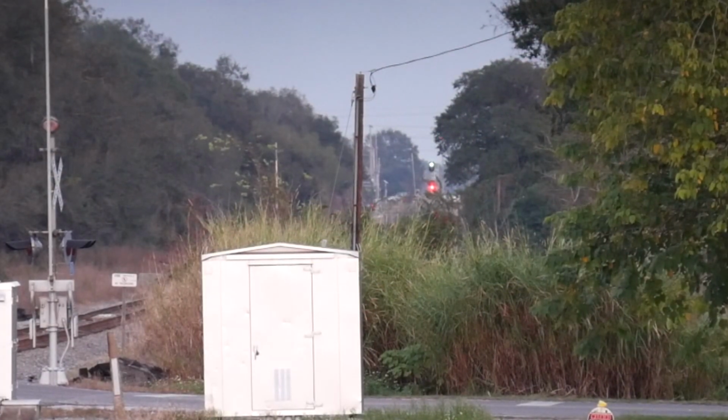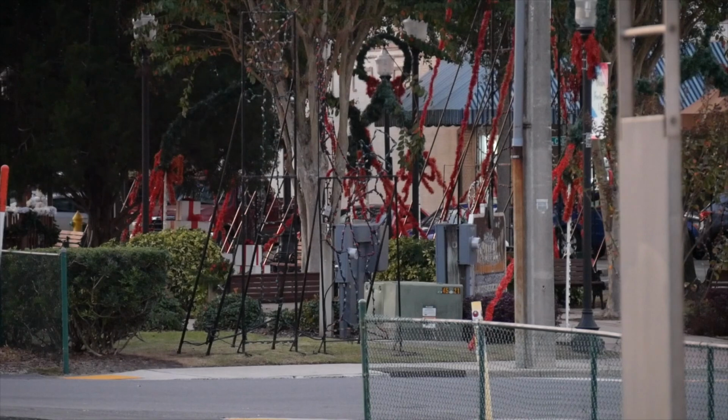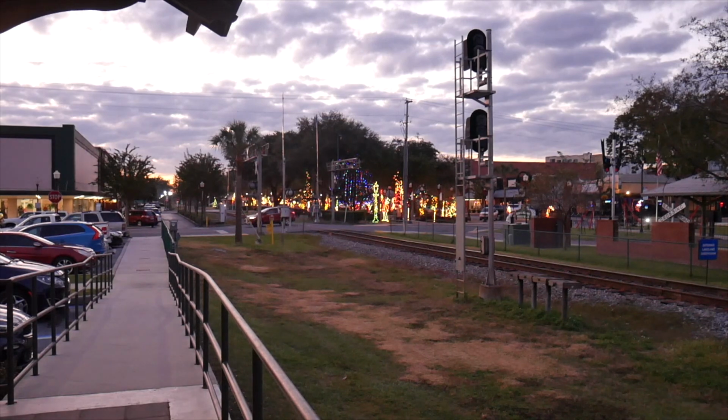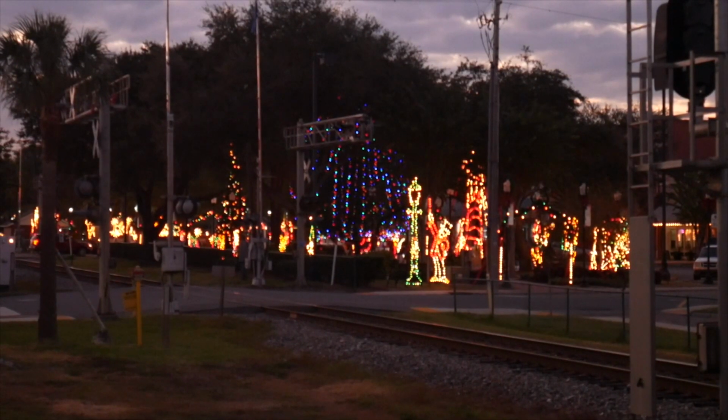Arriving with a high green signal, we set up at the platform and only have about 10 minutes to view the Christmas light spectacular. Even though many events have been canceled this year, the people of Plant City did not disappoint with Christmas lights, holiday music, and Trump 2020 flags on the crossing gates.